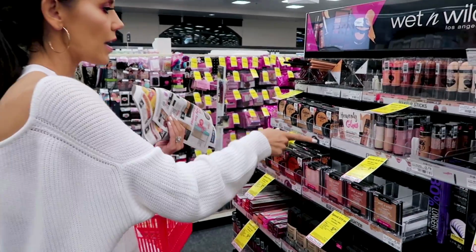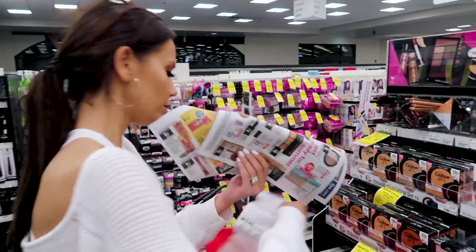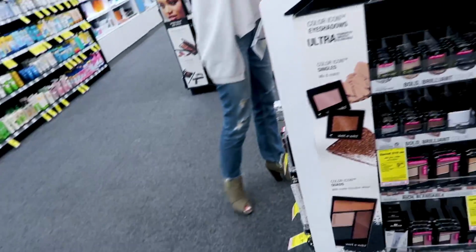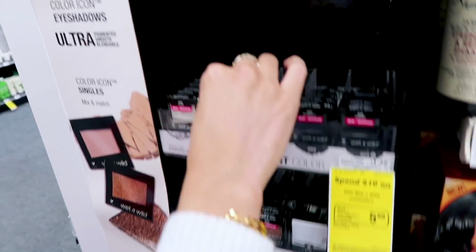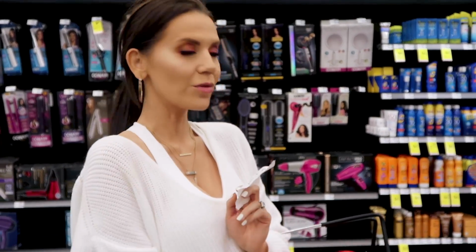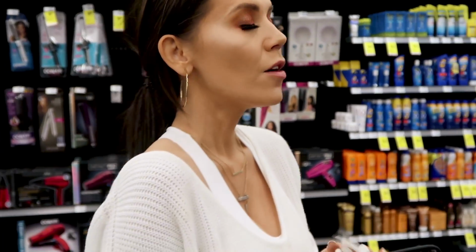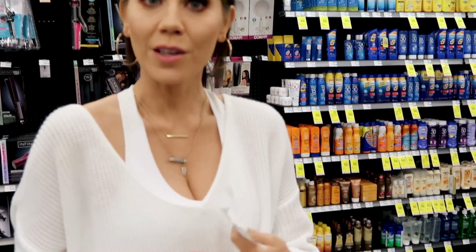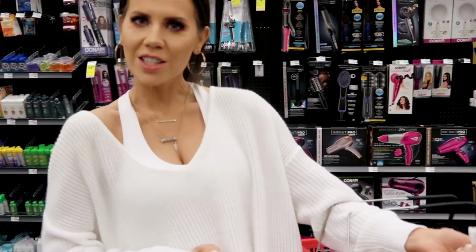So this is $8.99. We need to spend $10 to get $5 back. Hey, look, they got single shadows for $1.49. Oh, okay. Oh yeah. Okay, cool. This is a great single shadow. I'm gonna pass this along to my trainer as well, and I'm going to purchase all of this for $6, and I'm gonna get $5 back in rewards, essentially making me spend $1 on this transaction. That's how you do it.